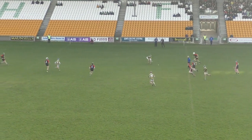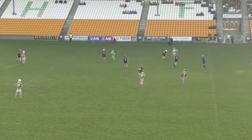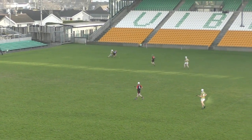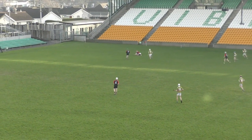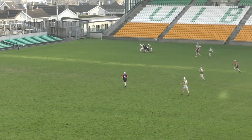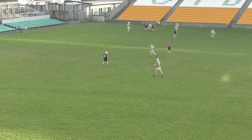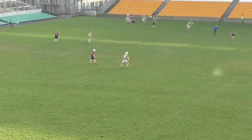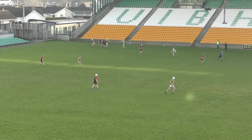Gets it. Ground stroke out. The ground stroke is out to Nugent. Nugent puts the ball in front of Maguire. Maguire can't get to it. They're both on the ground. Jack Clancy coming over to offer assistance. Maguire has it. No, he doesn't. Sean Beattie has it. And the referee says it's a free out.